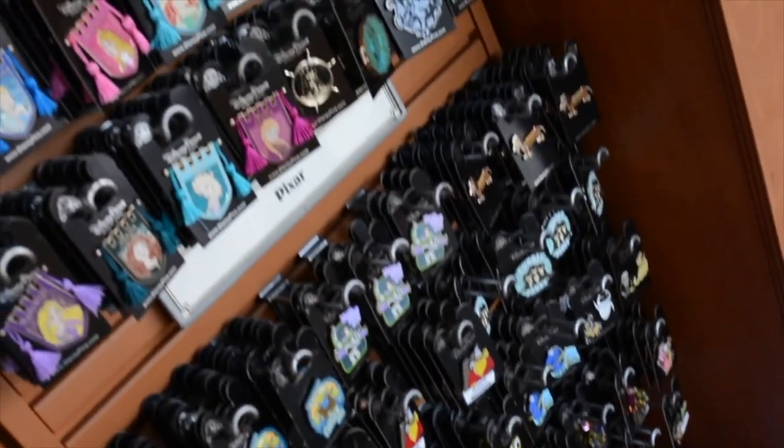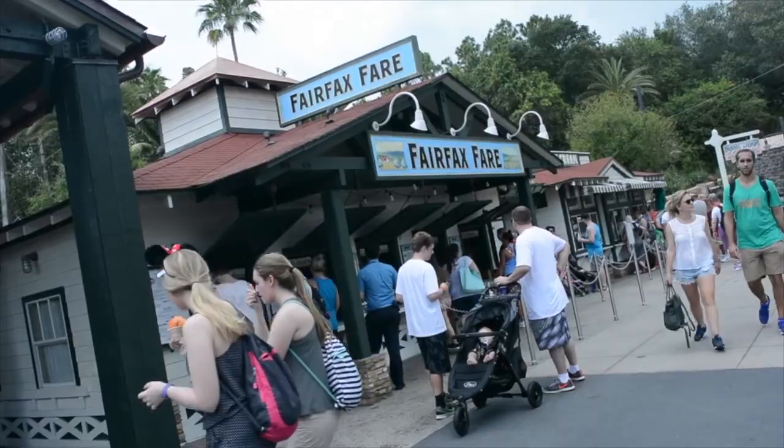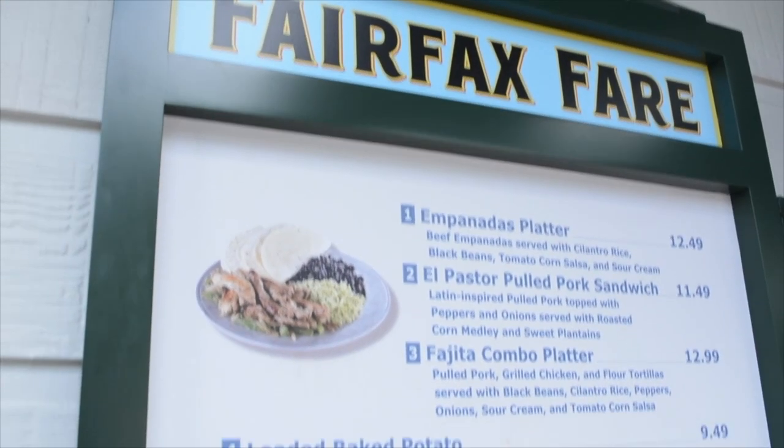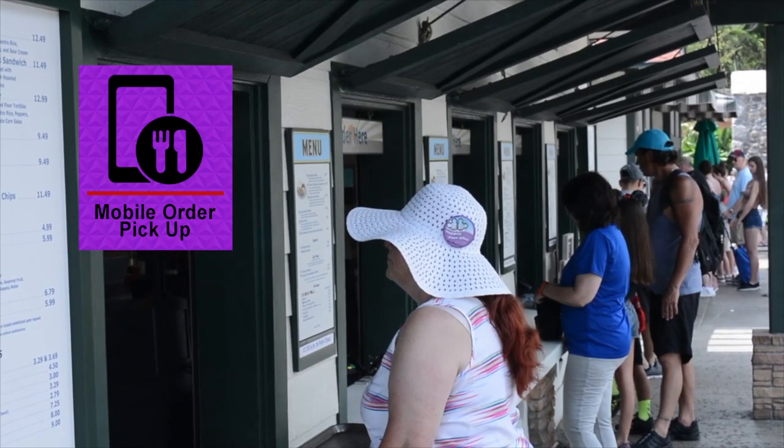Now let's get back to the food options. This area features three counter service locations, all serving American-style food. And don't worry if there's a long line, all three locations feature mobile ordering.